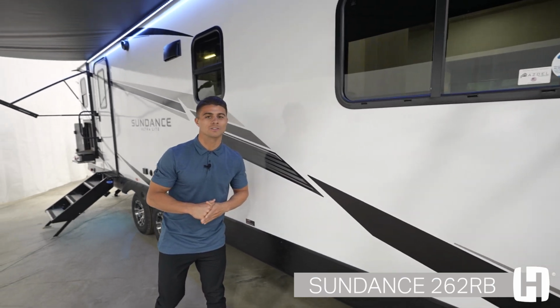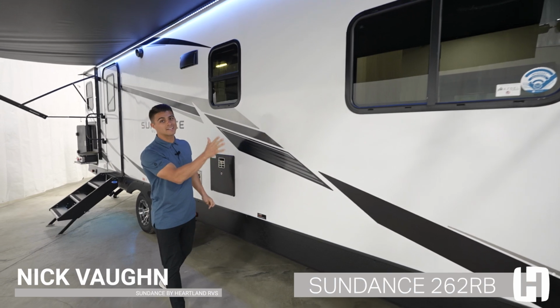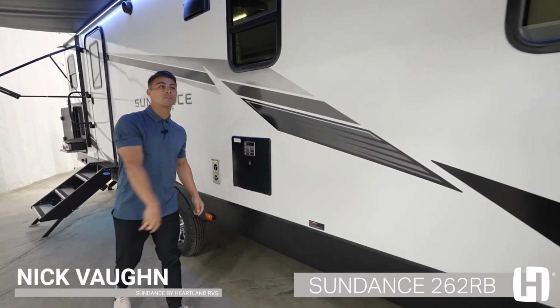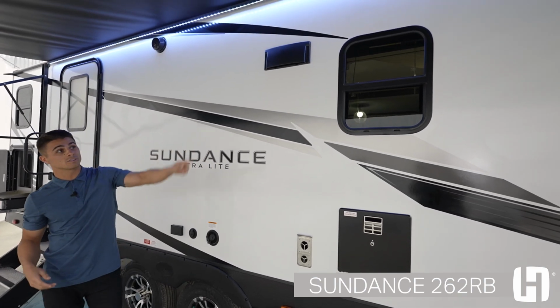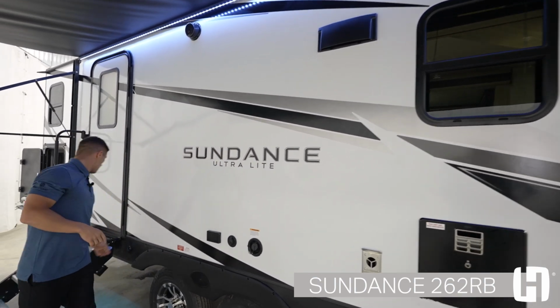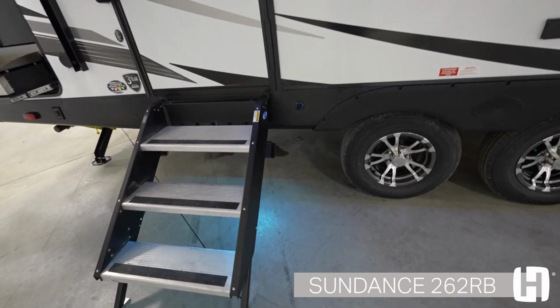Yeah, absolutely. So you'll notice that the graphics Trent was talking about up front continue down our fiberglass Azdel composite sidewalls. Other things to take notice of down the side of the coach are upgraded tinted windows, our exterior Bluetooth speakers, as well as our MORryde solid step that you'll notice is standard on every single floor plan.